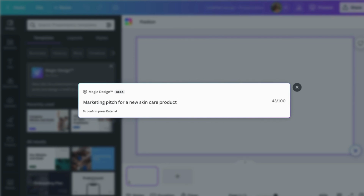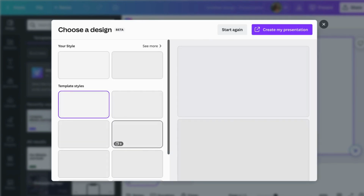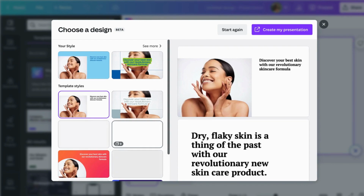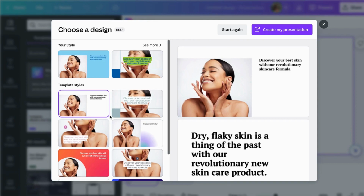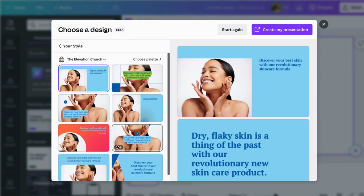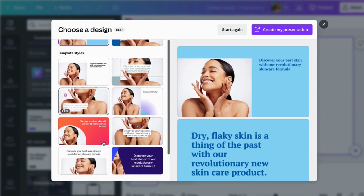All right, so I'm going to click enter as stated and just give it a few seconds. Your document will be created. Now, one thing I really like about it is that it is generating for me different styles. You can then pick what works for you. Now, a lot of the documents for the brand I'm working on recently has blue, has green, and a bit of yellow, so it's already giving me something along what my usual brand style is. However, you can pick some other ones.